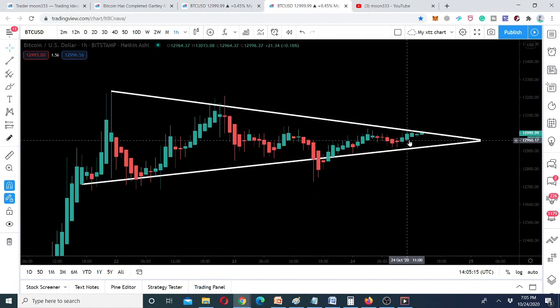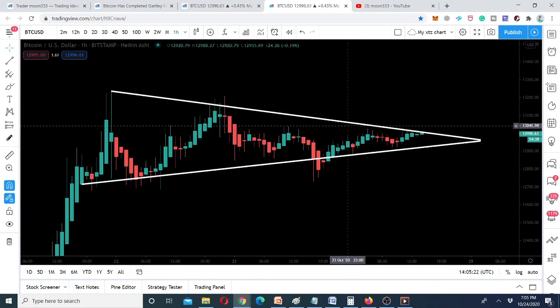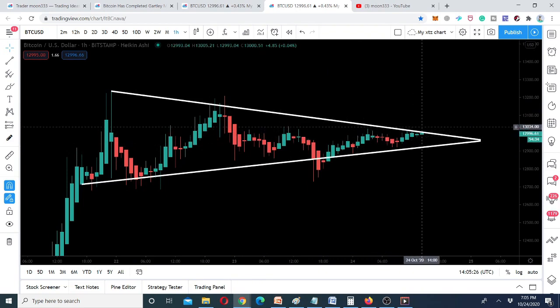And if we take a look at the hourly chart, then the price action is moving in this pennant. In fact, this is a symmetrical triangle, having very good up and down moves to the resistance and to the support of this symmetrical triangle. At this time, it is at the resistance.